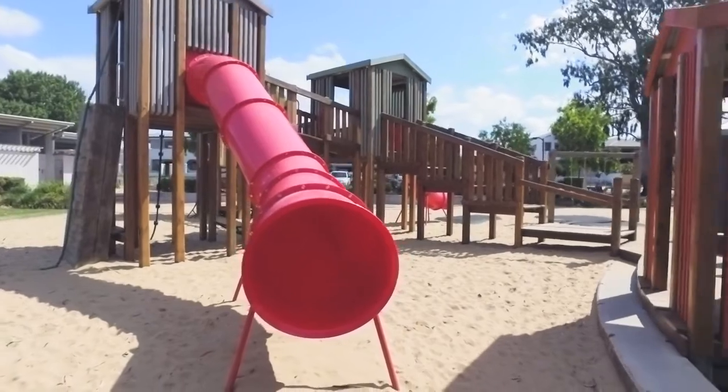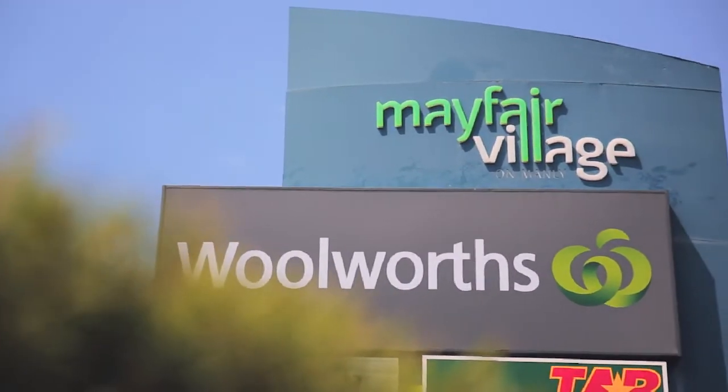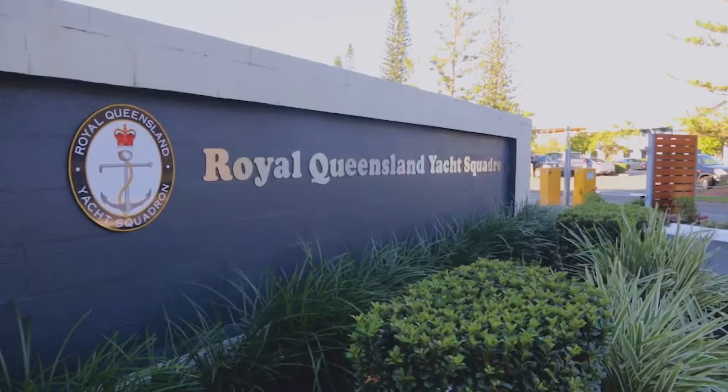We are literally 1 minute walk from the central train station here in the Wynnum CBD. We've got cafes, restaurants on our doorsteps, we've got the grocery shops. We're literally 5 to 10 minutes walk to the beautiful Esplanade. This is what you've been waiting for.